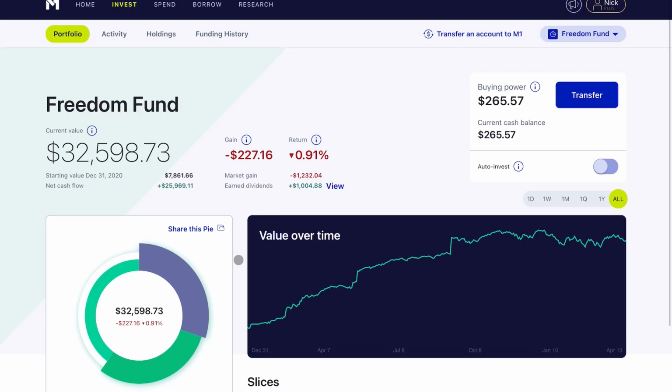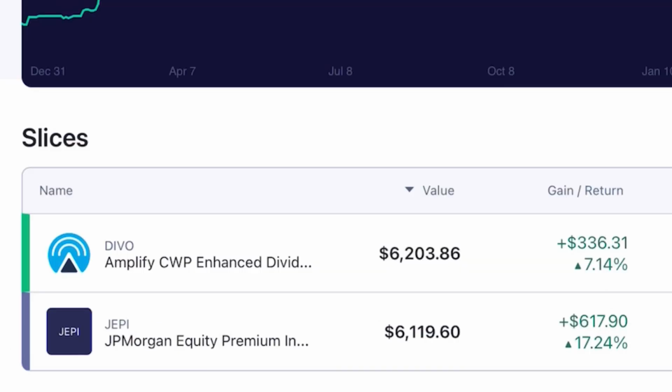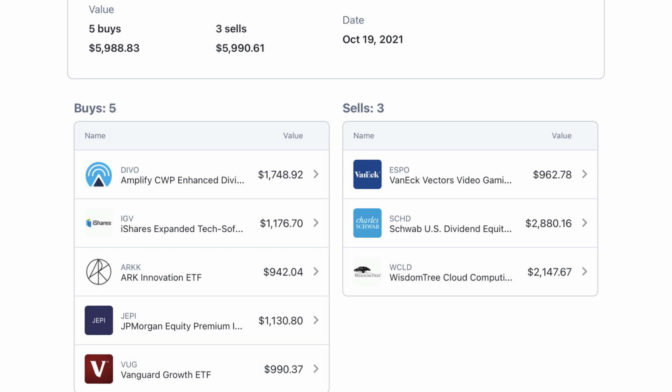Okay, so with all that said, let's get into the meat and potatoes here. And let's begin with my best performing assets, and of course, that's in my income assets group. So this is the all-time view. I'm up 17% in Jetbeat and about 7% in Divo. And as I'm sure all you guys are aware of, in this most recent market downturn, the value plays have been performing the best, and that's exactly what these funds represent. But even so, a big reason why I'm not up even more in these positions is because, again, back in October, I bought even more shares.